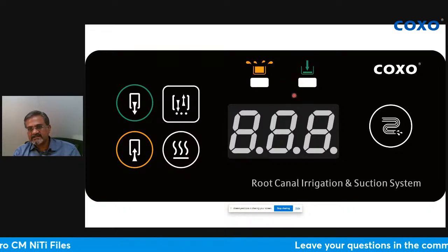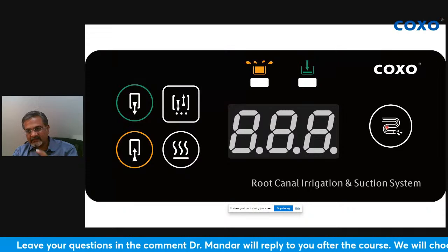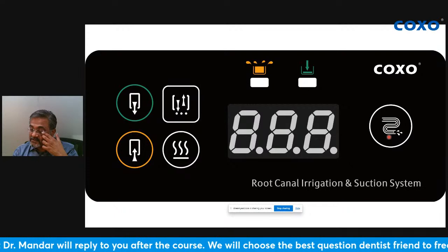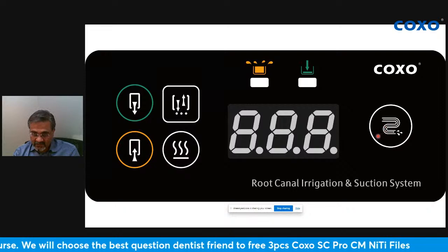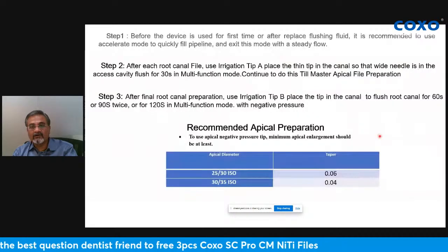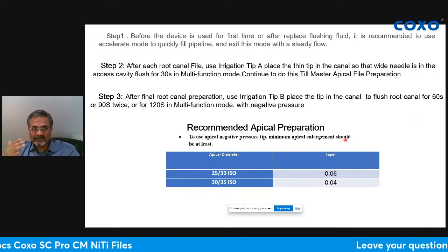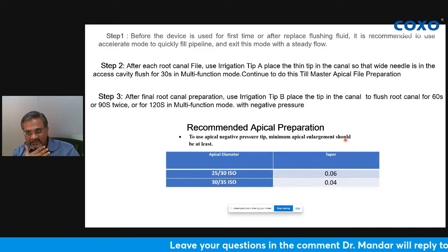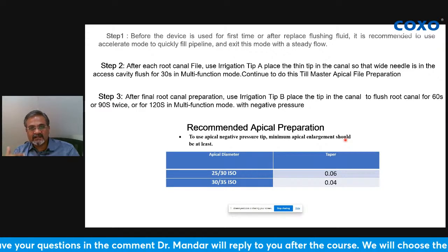They have a weight sensor, so as the solution level drops or is about to get over, it will give you a beep. And this is a self-cleaning mode. Because we are using sodium hypochlorite, it is extremely important to maintain this device because there can be salt formations. So this is the control panel of the CRCC. Before you start using this device, you have to flush the fluid. There is a key on the keypad where you can have an accelerated mode.